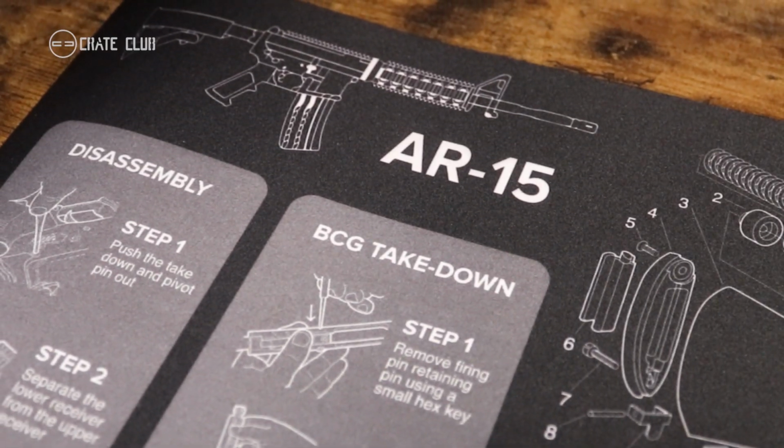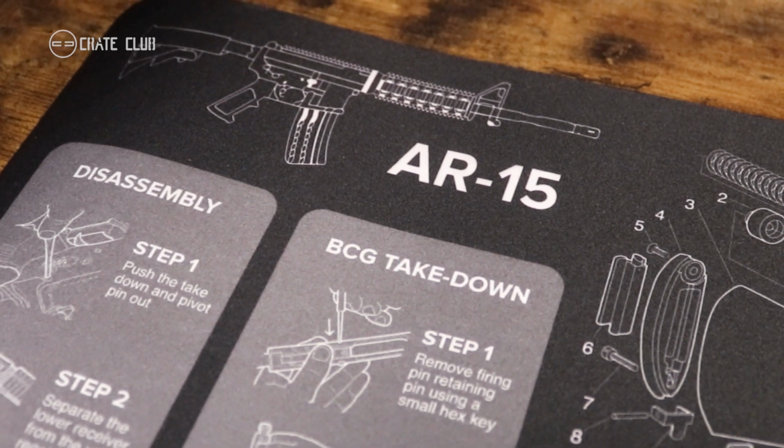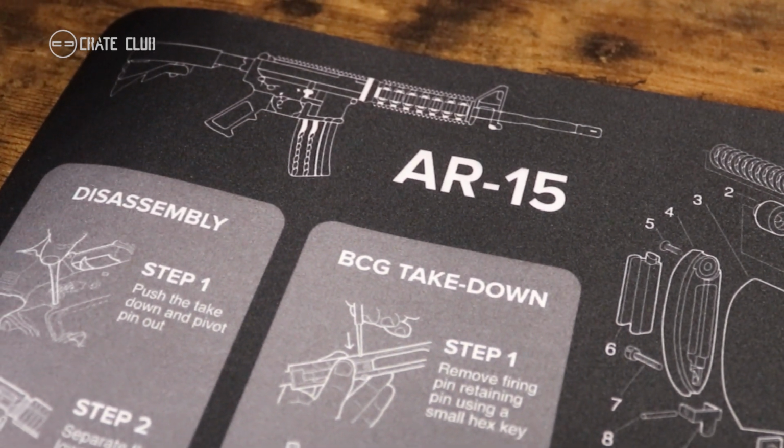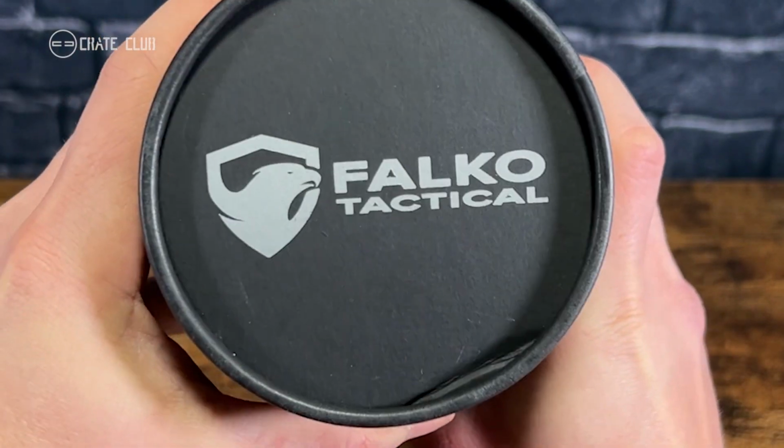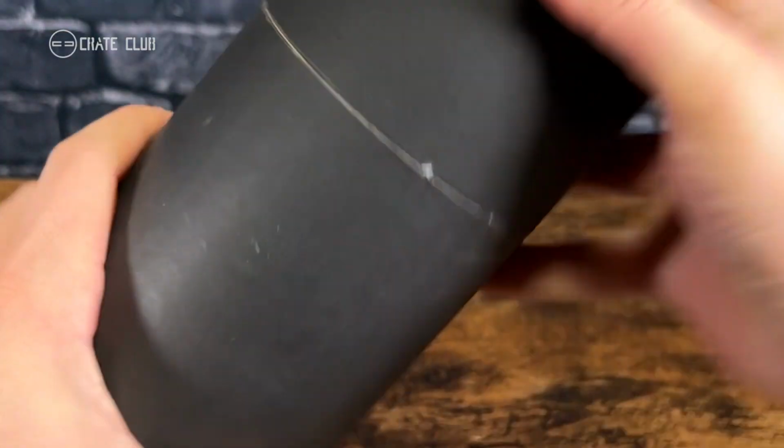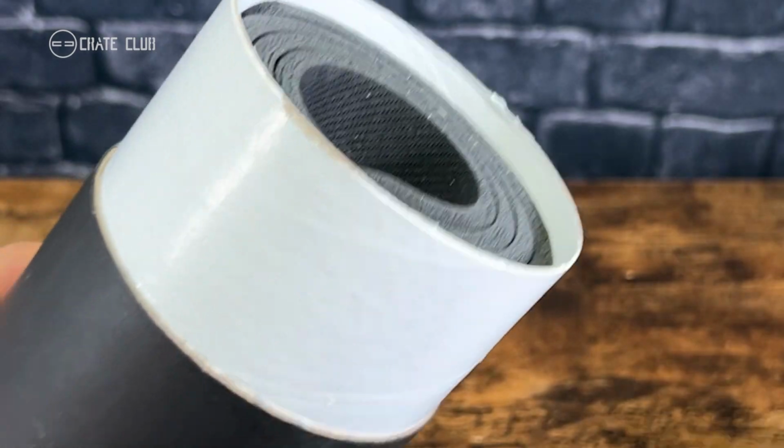It also features assembly and disassembly illustrations of an AR-15, a full weapon diagram, and color-coded lubing spots. Not only is this mat the ideal place to clean your weapons, it also serves as an aid for ensuring that you're performing the job correctly.